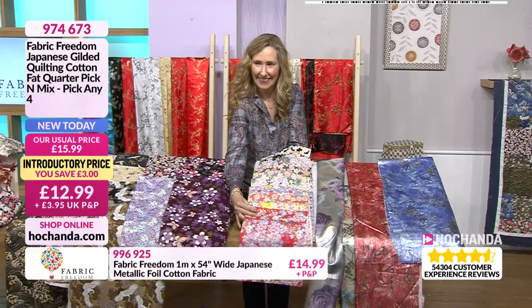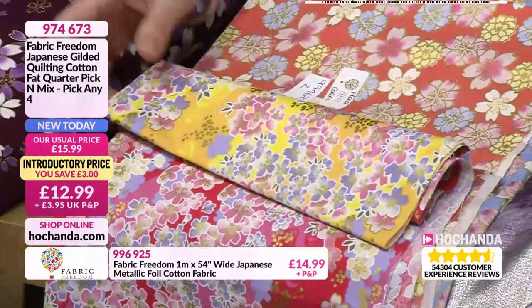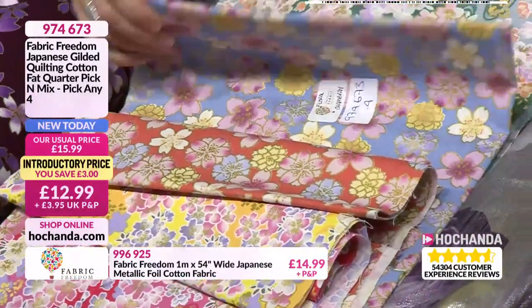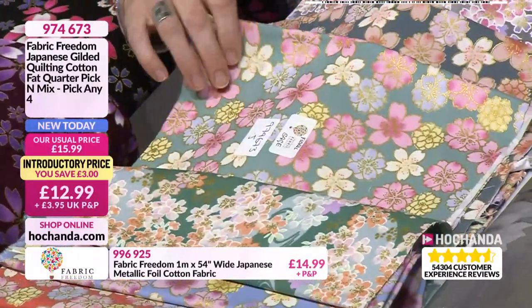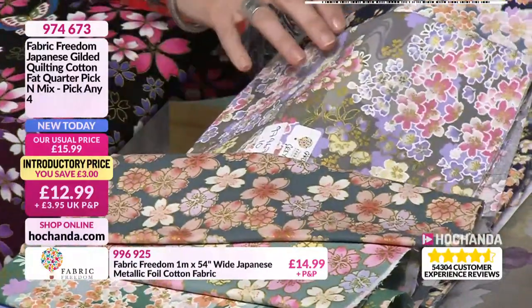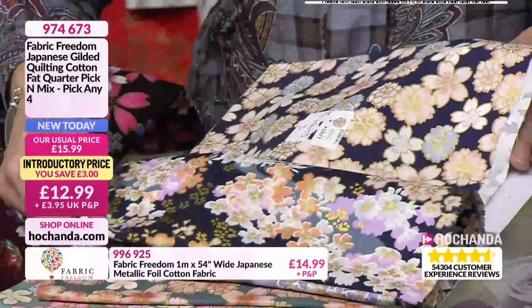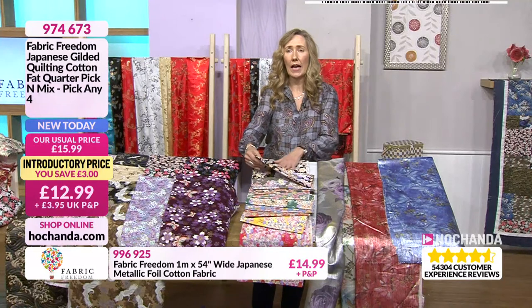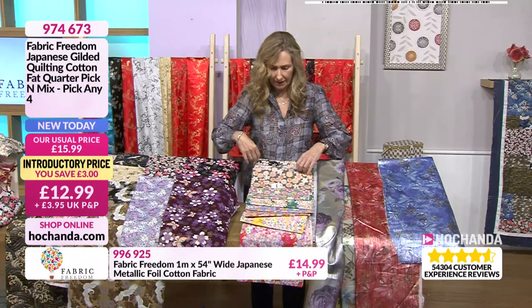But these are actually fat quarters. So if you've had those before and you want to top up, or maybe you've got a smaller project and you're not looking for the 7.5 meters that you get in the One Day Special, then this is a nice kind of introduction into these kind of oriental fabrics. Beautiful. I love these. They do take your breath away. They're stunning, aren't they? $12.99 a fat quarter each of those. Any four for $12.99? Yeah. Wow, that's a steal.